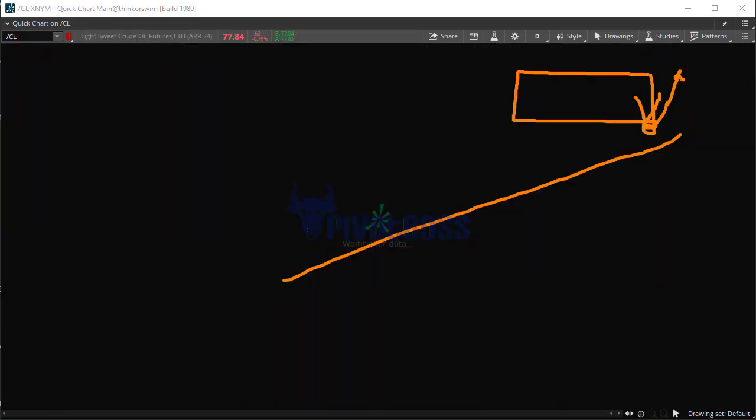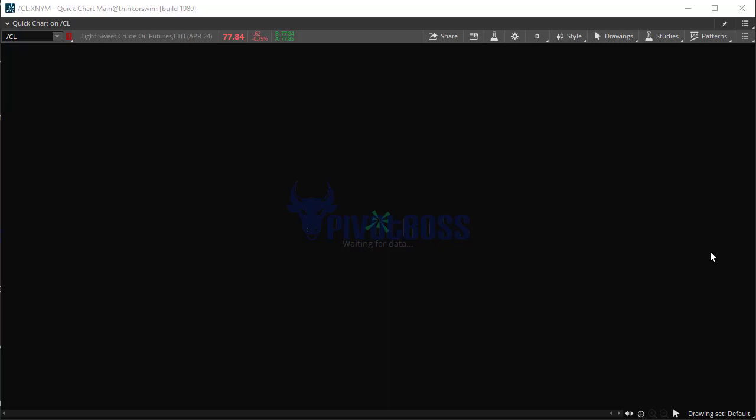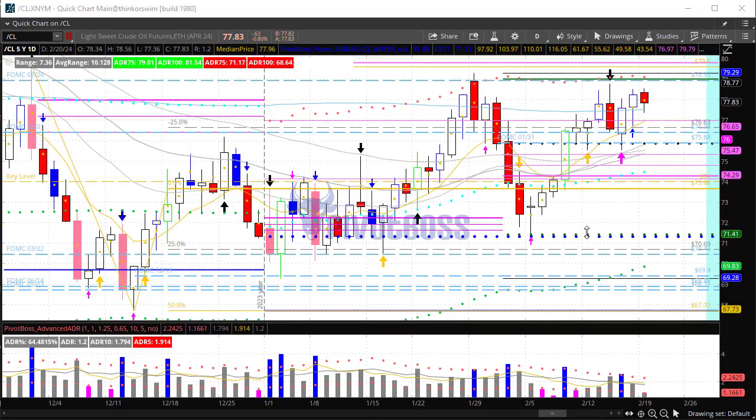Taking a look here at crude oil. Crude oil right now down about 0.8%, but remains on a path higher at the moment. We do have these two major extremes that have developed here, that strong pivot high here, this strong pivot low down here, and we're now inside that box with an upward bias.